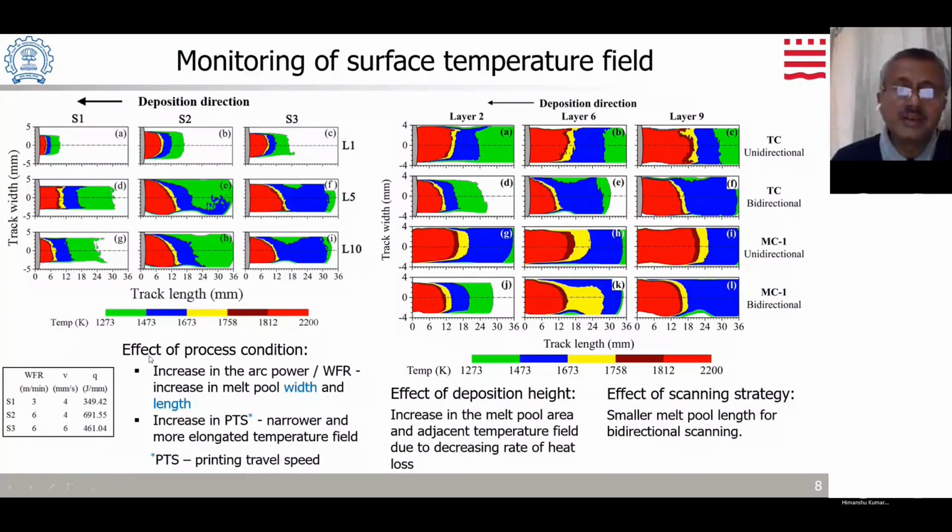More importantly, all those things that we have been studying in different ways can also be explained from this real-time recorded surface temperature field. That means, for example, if we increase the arc power or wire feed rate, we see an immediate increase of melt pool width and length. If we increase the printing travel speed, that reduces the heat input per unit length, so it immediately brings a narrower and more elongated temperature field. These are all available here, we can see it directly.